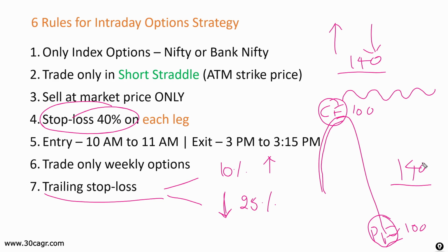Now, if the market moves up, this call option starts going up and this put option starts falling, right? And let's say this call option went from 100 to 140 and then it has hit your stop loss, because your stop loss is 40%. On the other hand, this PE which started at 100 rupees might go till 60 rupees. Now we don't worry about the call that has hit the stop loss. That's fine. We cannot avoid stop loss hitting in the market. So let it hit the stop loss.